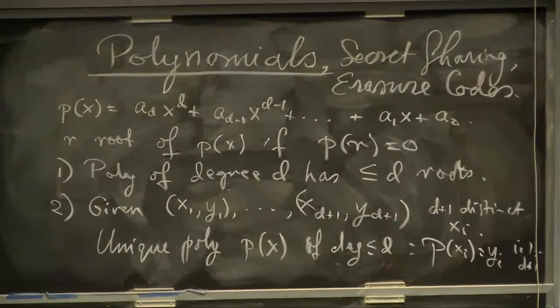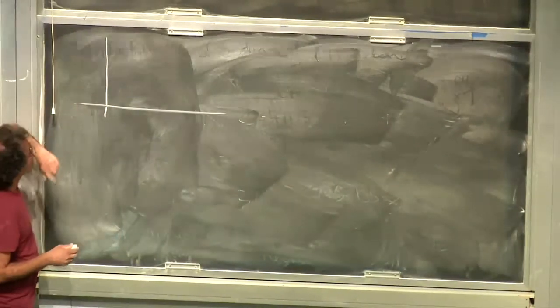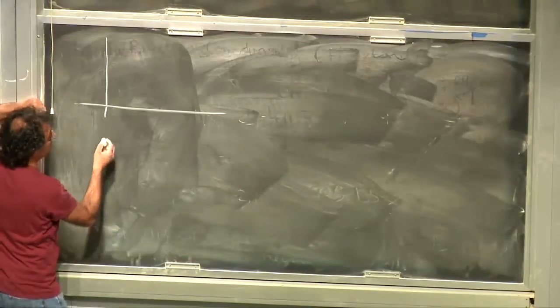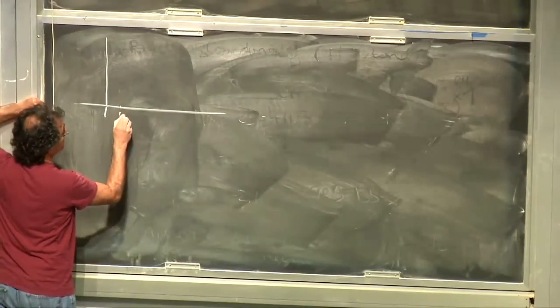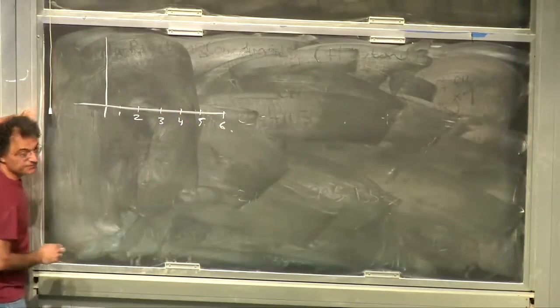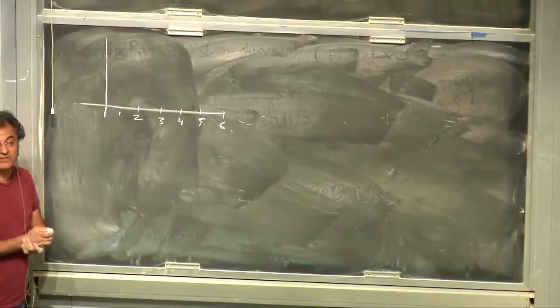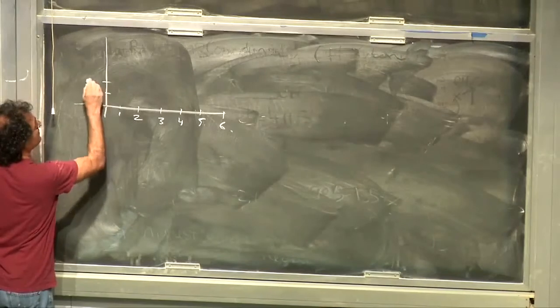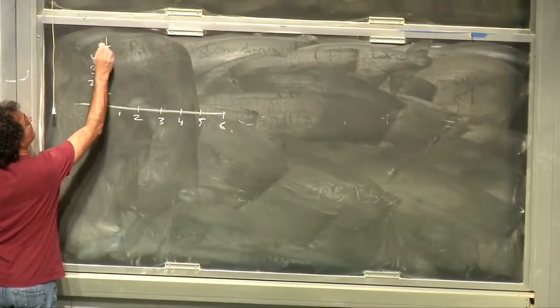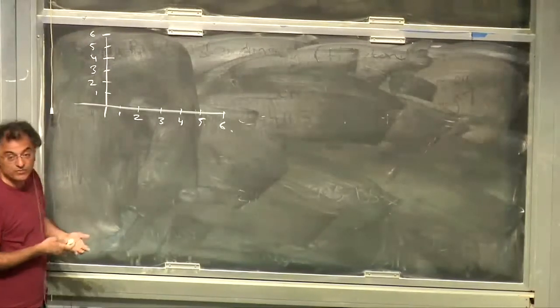Okay, so let's go ahead and try to do another example. Suppose we are still working mod 7, and suppose this is 0, 1, 2, 3, 4, 5, 6. Suppose I give you 2 points, and I say, find me a line that goes through these 2 points. So let's just pick any 2 points.